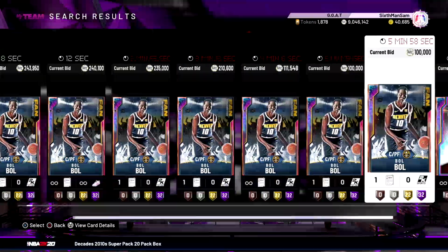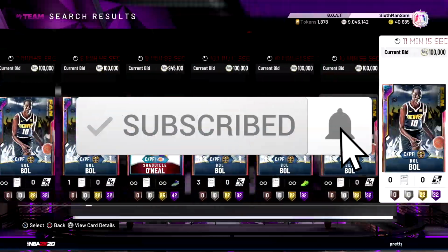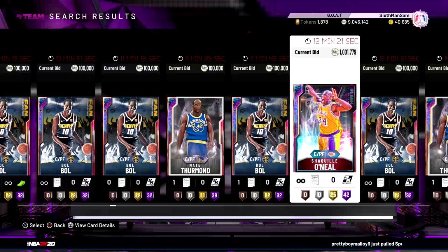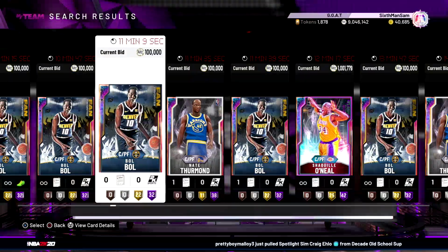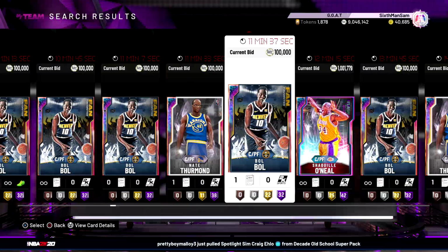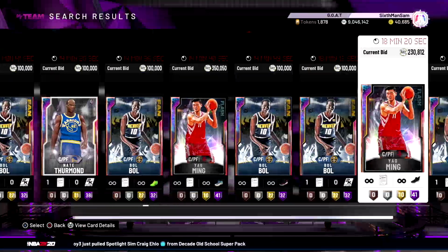And I don't think there's another center other than maybe Nate Thurman, I believe, and he isn't even a buy it now. So yeah, there's Nate Thurman. But if you see him, you might have to check his price and see whether or not it's good to buy him or not. But yeah, you can see Shaq and Bull in this filter, and Yao Ming, so this one isn't too bad either.